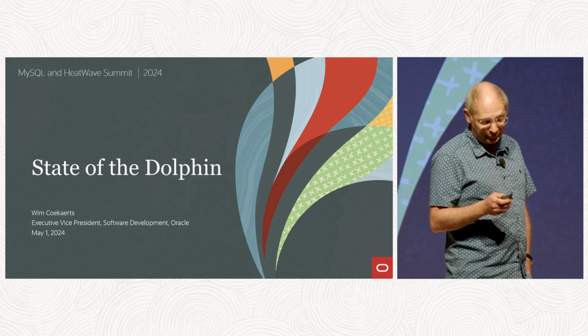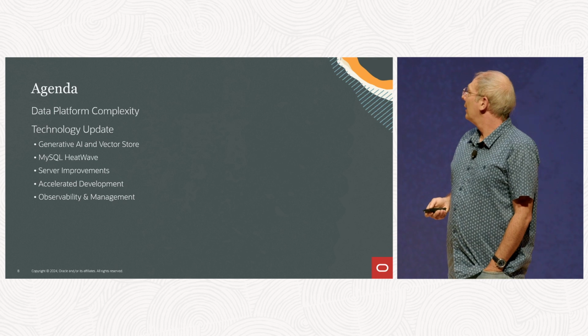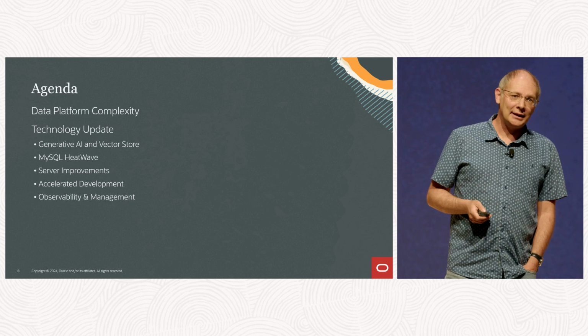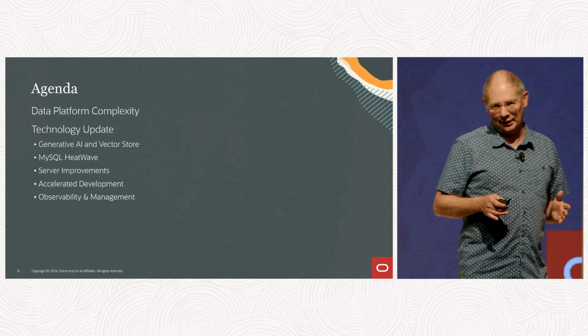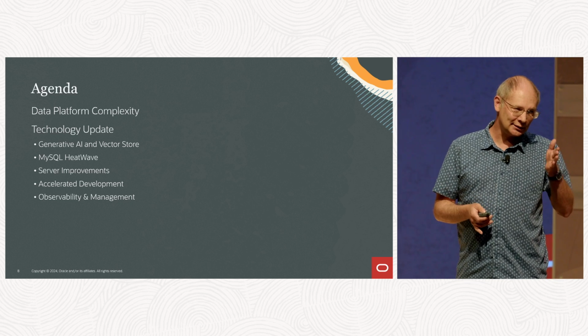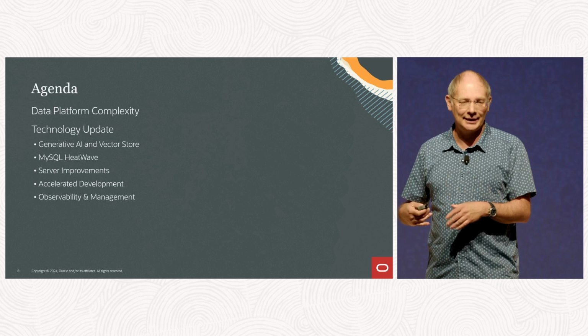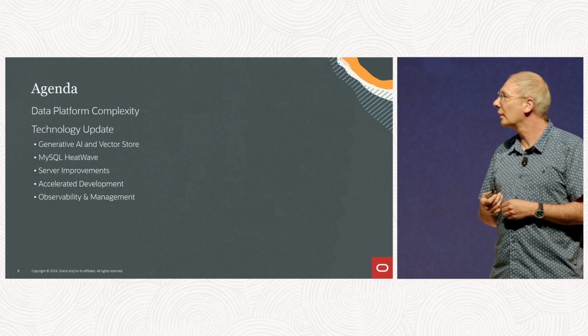So I have a lot of content today. First one is sort of setting the stage as to what we are doing on the server side. You'll see basically two aspects. One is what are we doing on the back end, the server all the way to lakehouse and all the work on the analytics engine, on GenAI, machine learning, and so forth.